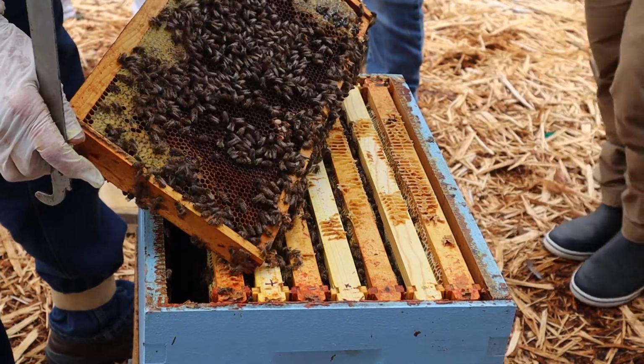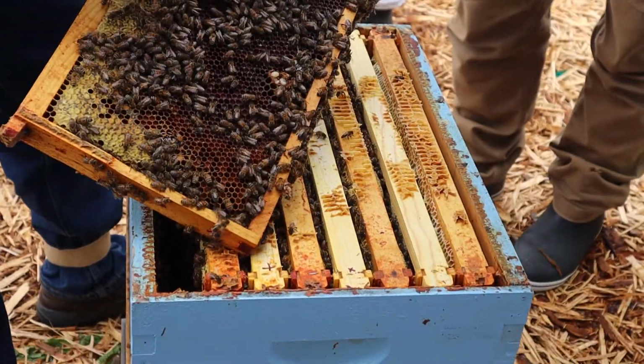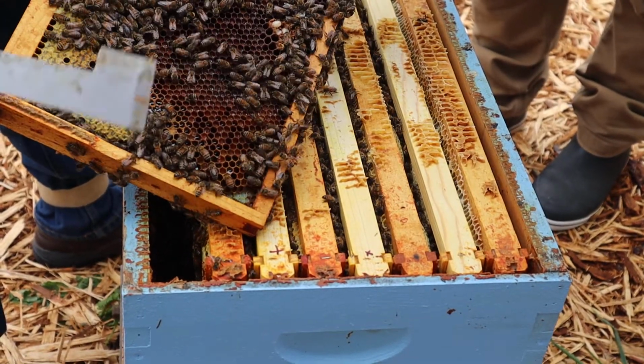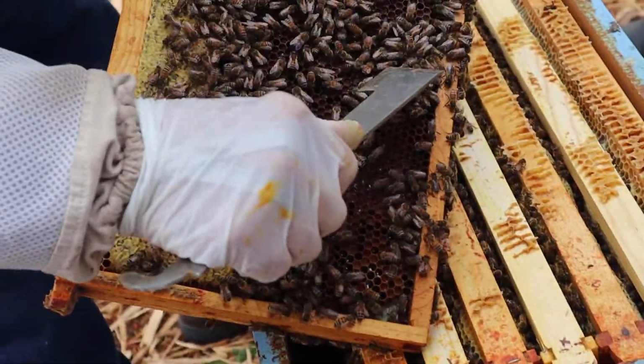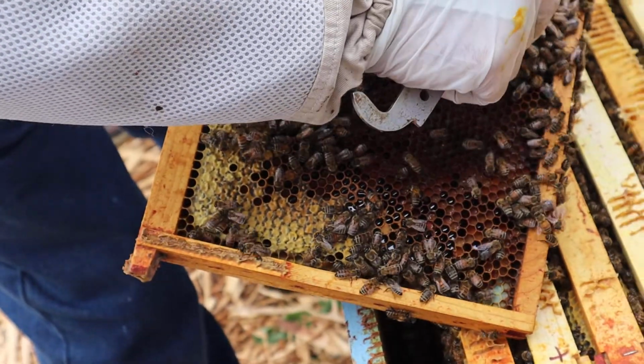Look at these little larvae. But what you're seeing in here, this is all bee bread. See all this dark cap down a little ways? That's all pollen that's been stored. There's some drones here. This is a good chance to check for mites. Wow, that's a huge larva.